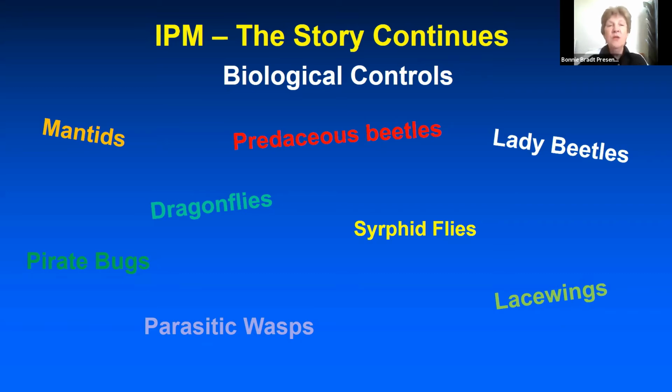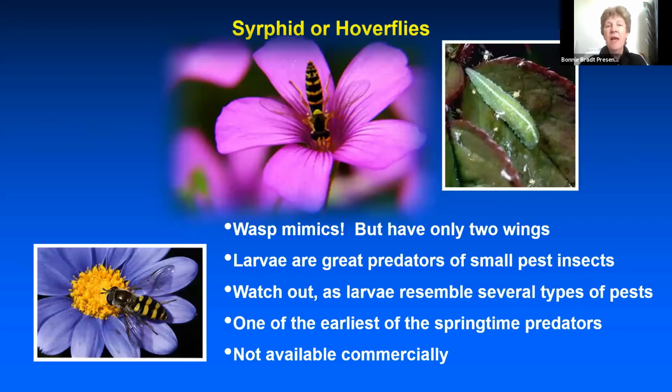The first one I'll use are the syrphid flies or hoverflies, referring to the way that they fly, which is like tiny little helicopters buzzing in one spot and then zooming to another spot and buzzing there. They are very good little pollinators. They will pollinate a great many of the flowers on your apple trees, cherry trees, peach trees.